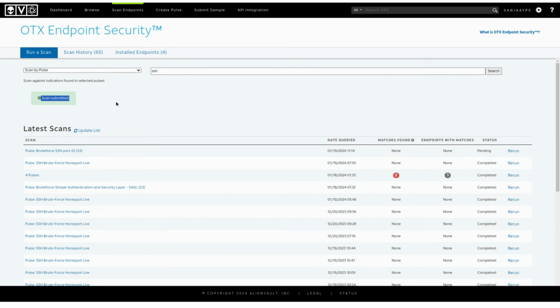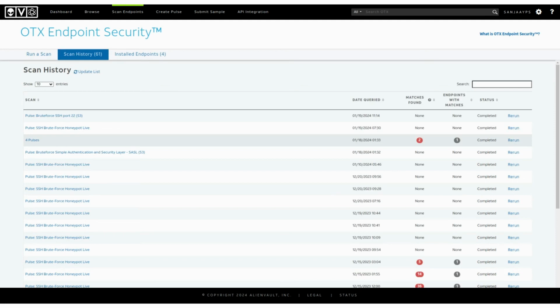Once the scan is complete, we will be able to see the results. In the Scan History pane, we can see the status of our scan. Our scan has been completed. Here we can see that no matches were found. So now we can assure you that there is no malware present in our machines. Therefore, we can lock this timeline as a security scanned golden copy.